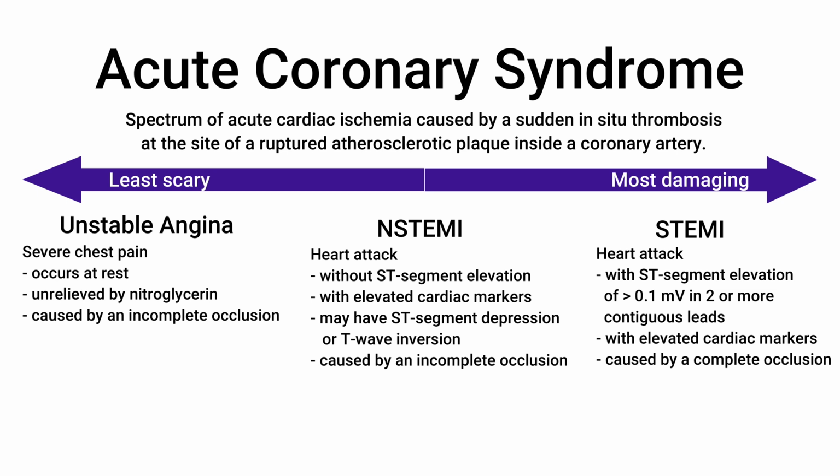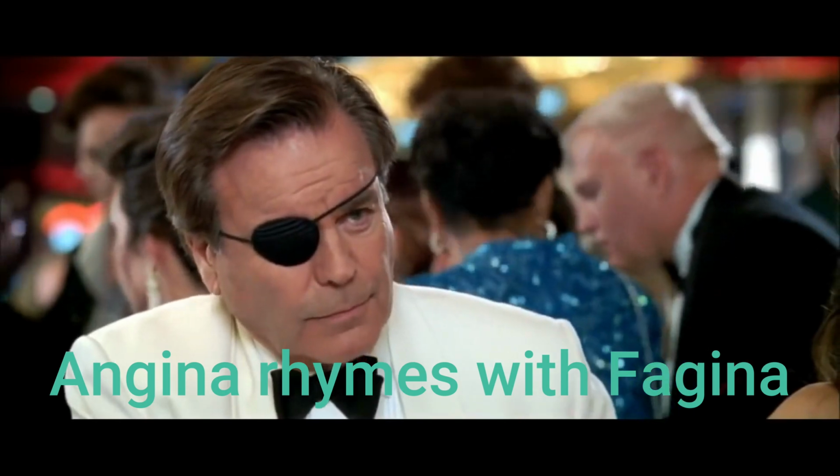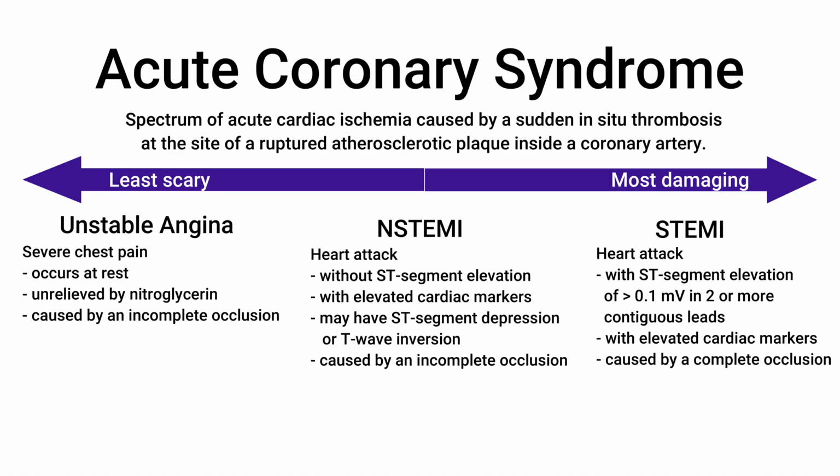Acute coronary syndrome is a spectrum of acute cardiac ischemia that's caused by a sudden in situ thrombosis at the site of a ruptured atherosclerotic plaque inside of a coronary artery. Here are the 3 types of acute coronary syndrome in order from least scary to the most damaging: unstable angina, non-ST segment elevation myocardial infarction, and ST segment elevation myocardial infarction.